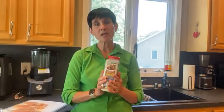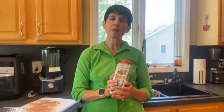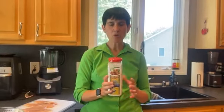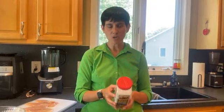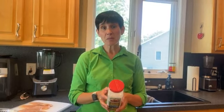Now, if you're hell-bent on not using cornstarch, you can use all-purpose flour. You could probably even use almond flour, but we're trying to use this as a thickening agent too. So 2 tablespoons over a pound of chicken isn't going to be any big deal, you guys.